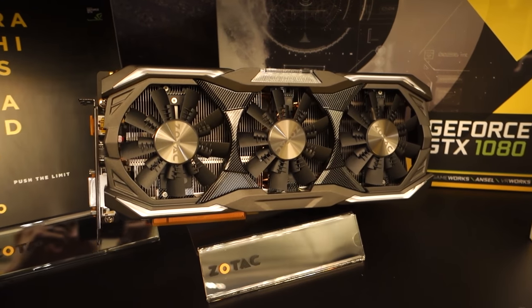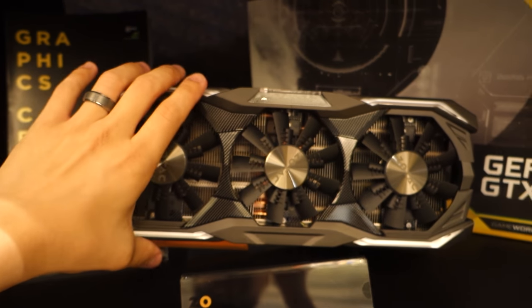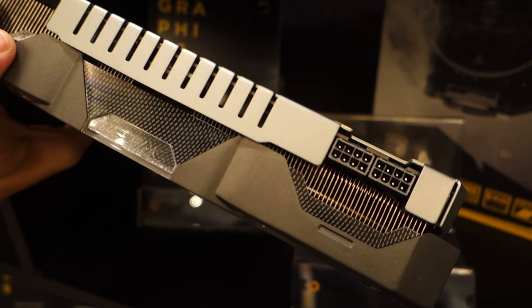All right, so just getting things started with the big guns right here. This is the GeForce GTX 1080. Is this the Amp Extreme? Yes, it is the Amp Extreme. Look at how massive this is. This is the biggest video card I've seen in a long time. Check out the fin stack on this bad boy.